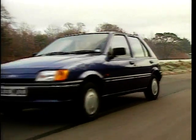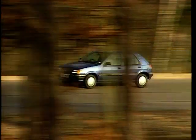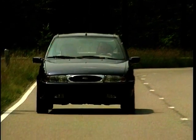But it saw the start of the small car revolution with the launch of the Ford Fiesta Mark I in response to the fuel crisis they were having at the time. Since 76 there's been 3 completely new Fiestas and several facelifts, but all of them have been extremely successful and have made Fiesta a household name. So we've had the Mark I, the 2, the 3, the 4 and the Mark V. Well, now it's 2002 and time for the Mark VI Fiesta.